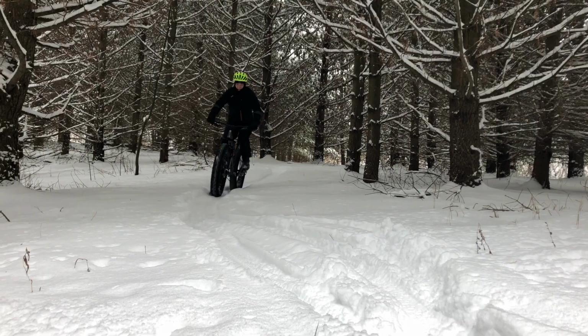A little bit about cold weather gear, what's best to wear in the winter when you want to go riding.